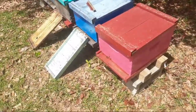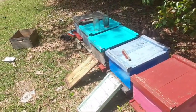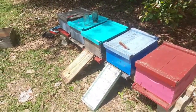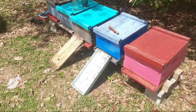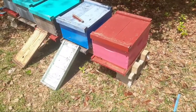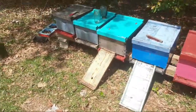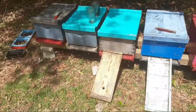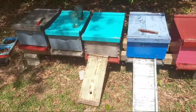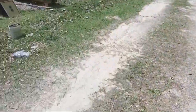I moved the packed nucs into a little bit bigger digs here. So these all have my new mated queens in them. So they're working on it. Little small entrance on that one. But moved all these yesterday. And so they are going crazy. It is warmer today than it's been.